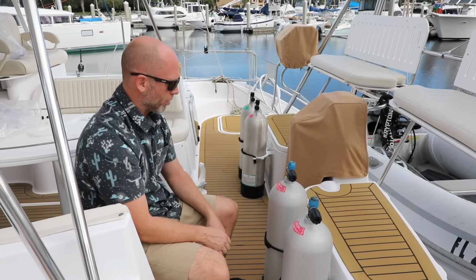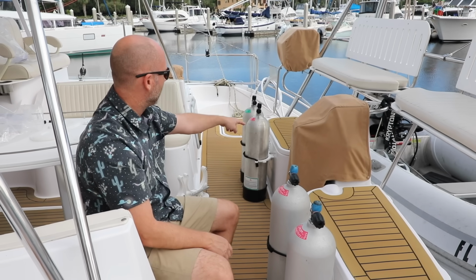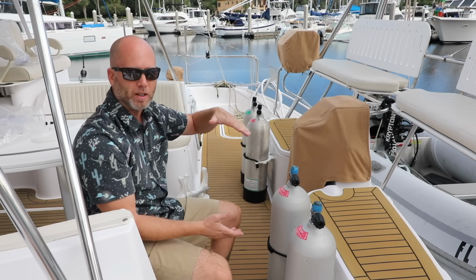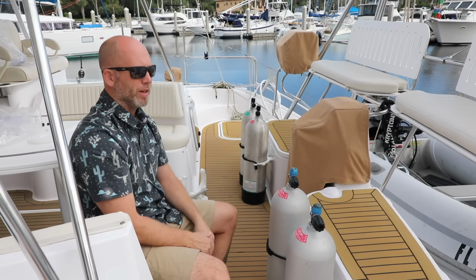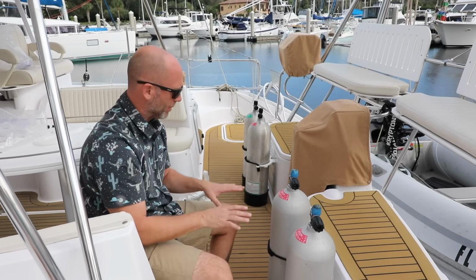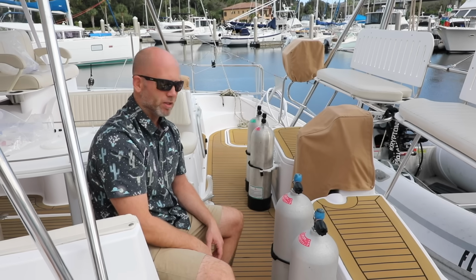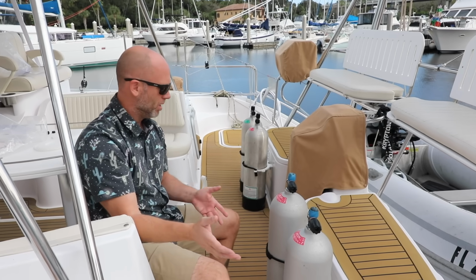Our options for mounting scuba tanks were down in lockers, which would take up a locker, or inside here, where you'd have to get a shorter scuba tank, which is possible. Another Antares has that, he loves it. But we went with the full-size scuba tanks and mounted them out here, and it's been great ever since. We've done it for 5 years now. It really doesn't bother us at all in the walkway.